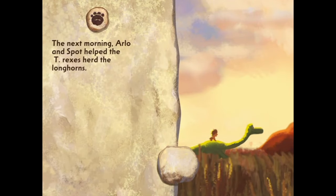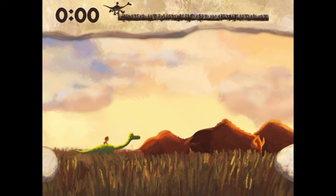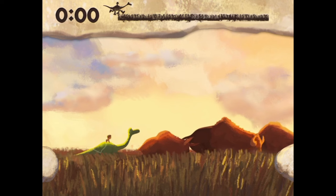The next morning, Arlo and Spot helped the T-Rexes herd the longhorns. Help Arlo make his way to the front of the herd. Jump over anything that comes along.